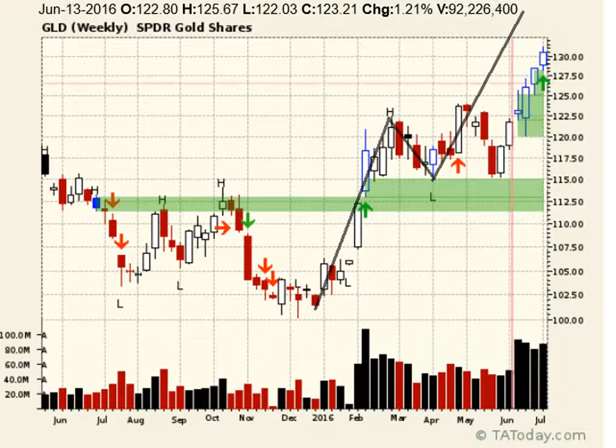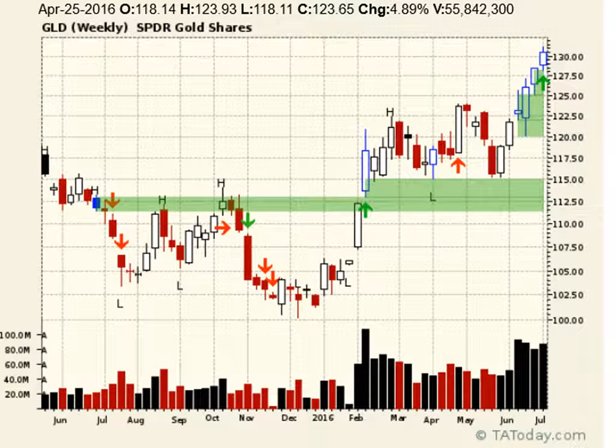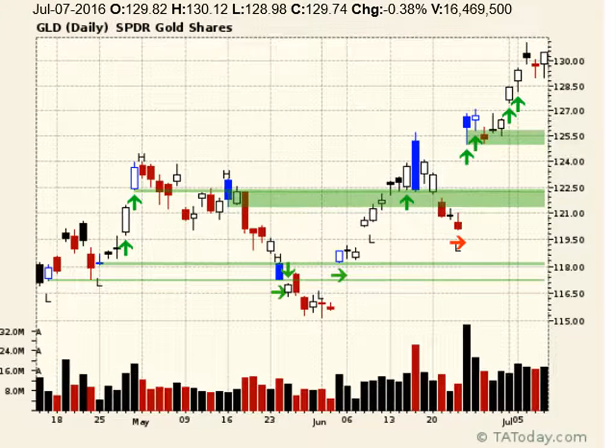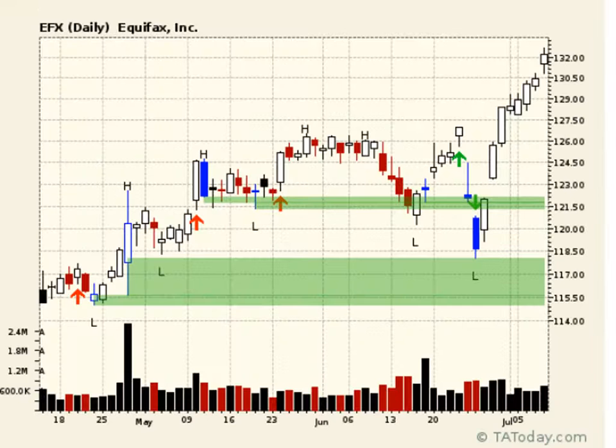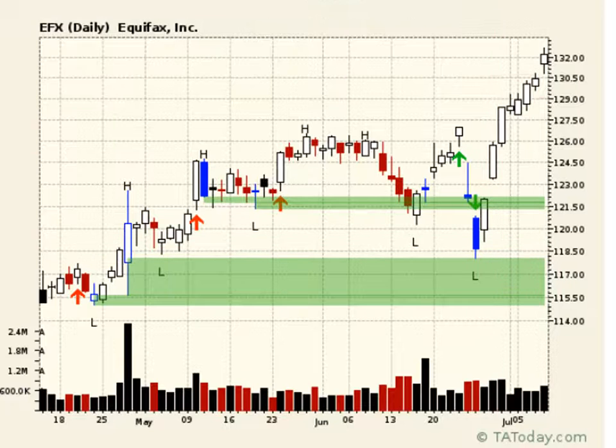Volume, great on this move up. That's what you want to see. And so I can't see anything wrong with gold, and I see no reason to leave that position yet. And so we just hold it and continue to ride it on the way up. If we look at the next stock that we're in, have been holding, EFX, Equifax, right? Nice big move up, big strength.